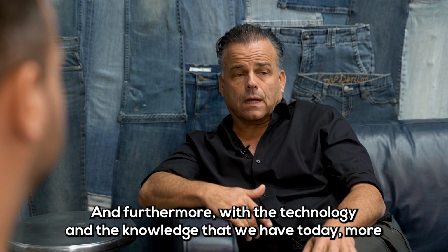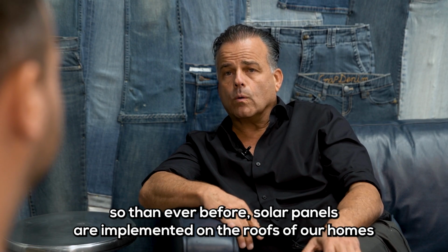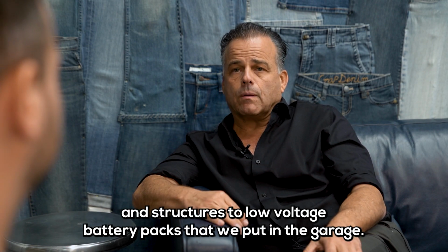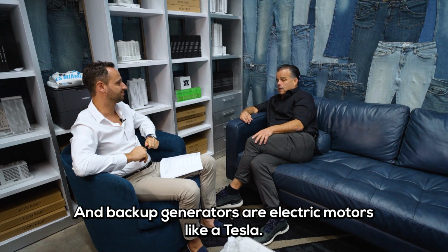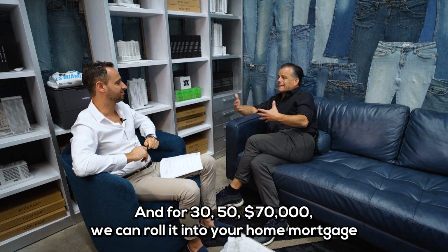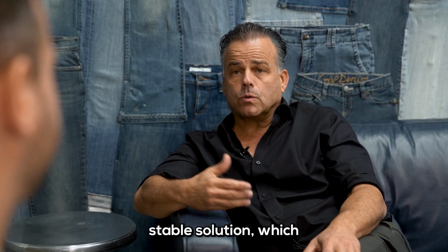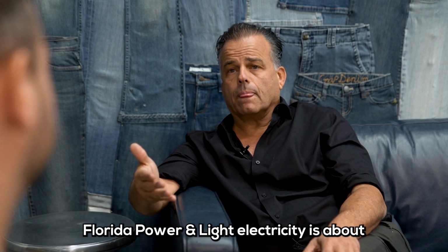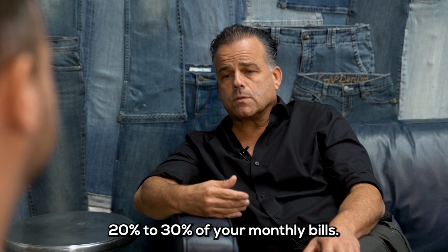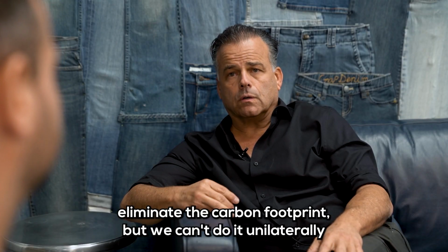Furthermore, with the technology and the knowledge that we have today, more so than ever before, solar panels are implemented on the roofs of our homes and structures, with low voltage battery packs that we put in the garage, and backup generators or electric motors like a Tesla. For $30,000, $50,000, $70,000, we can roll it into your home mortgage. So it becomes a more financially stable solution, and the payback is quick, because otherwise here in South Florida you're paying Florida Power and Light, and electricity is about 20 to 30% of your monthly bills. We do have the responsibility for future generations to eliminate the carbon footprint, but we can't do it unilaterally in the United States of America.